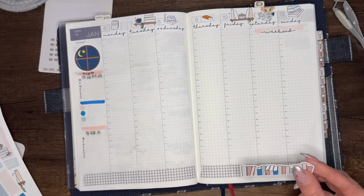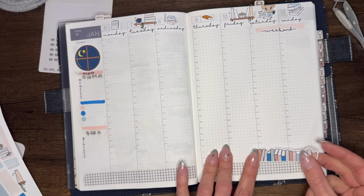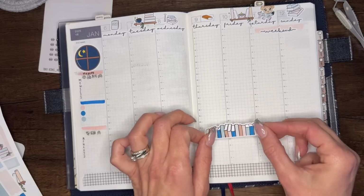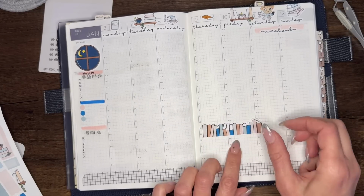I kind of like this down here. Actually, you know what? I think I want to do it here. And then I'm going to do my to-do list underneath it.